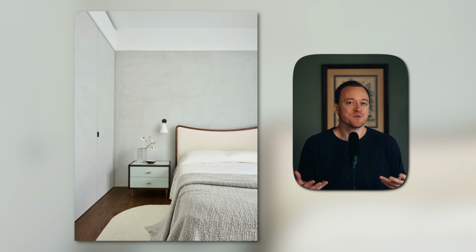So adding proper nightstands works because it stabilizes the composition. The bed suddenly has boundaries, and it feels grounded instead of like something that was dropped into the room and left to die. So in these examples, notice that the nightstands aren't doing anything flashy. They're not decorative statements. What they're doing is holding their ground.